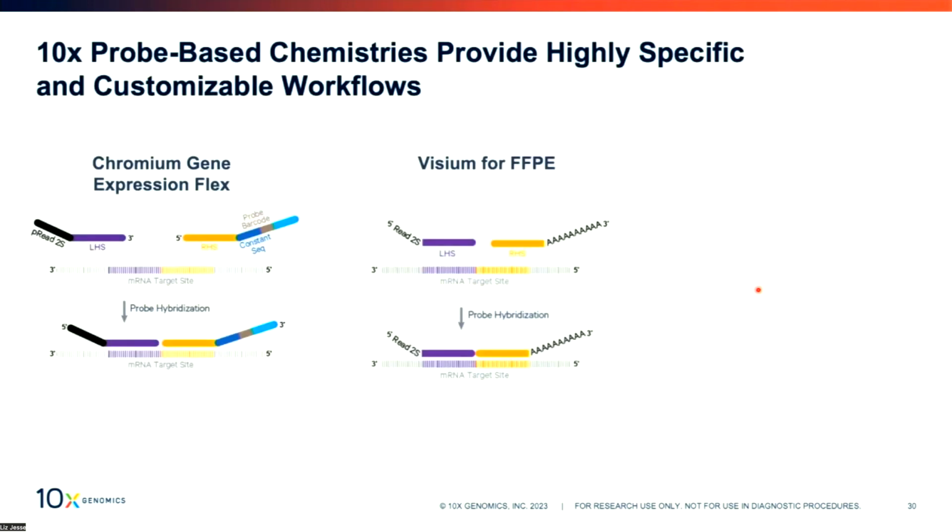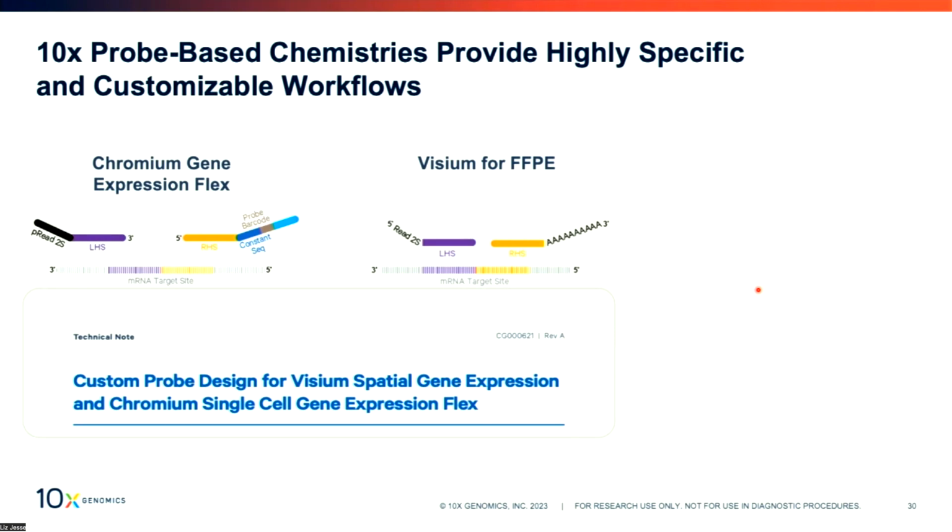The last thing that I want to talk about in terms of current capabilities, or things that people are currently moving towards, is the ability to use our probe-based assays to add in and customize their workflows as well. We have a tech note that describes the ability to work with this, both for our Chromium single cell gene expression Flex. So if you've worked with any fixed samples, you would use that probe-based approach, and you can design probes for single cell and for Visium to cover additional information that you're interested in. A lot of people are doing this to look at microbial RNAs, viral transcripts, things like that within the tissue.